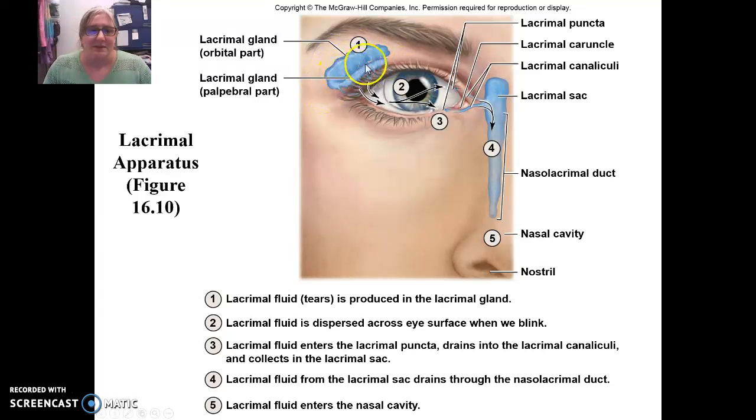The lacrimal apparatus produces tears. Tears are composed of mainly water, but also there are proteins, antibodies, and enzymes to protect the eye from potential invaders. And the main function is to continuously keep the eye moist. Every time we blink, we're helping to move those tears around our eyes. The tears are produced through the lacrimal gland, and then they move down through the eye, and then they move out through these tiny little canaliculi, and they move into the lacrimal sac. The lacrimal sac then drains through the nasolacrimal duct into the nasal canal.